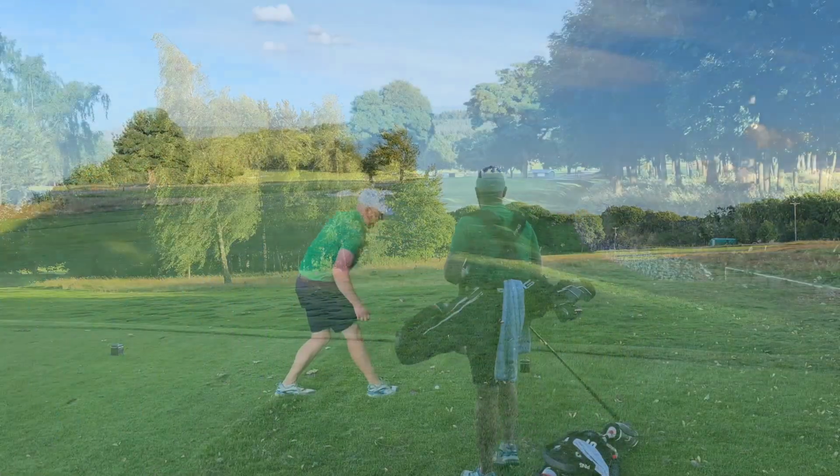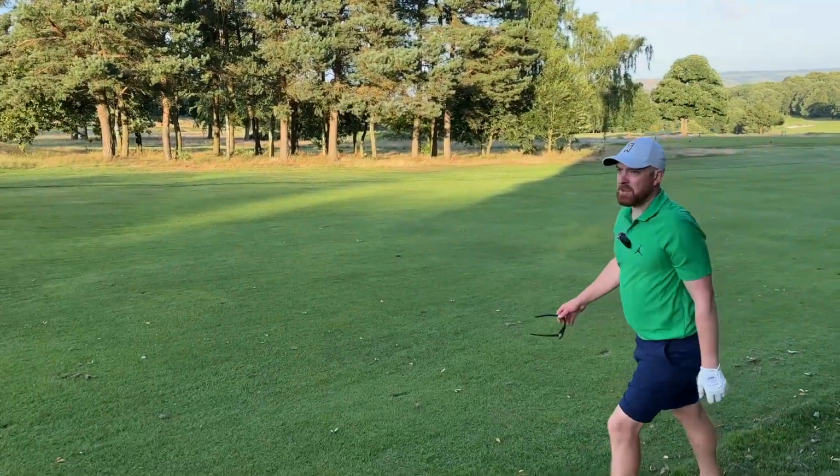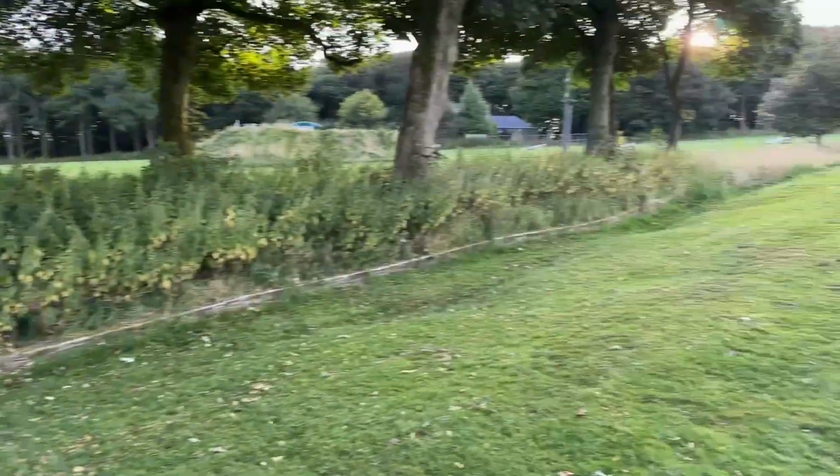Let's hope we can. That's a great drive, that, John. And distance-wise, again, it's a tricky one because we're quite... It's actually up there, isn't it? The 150.